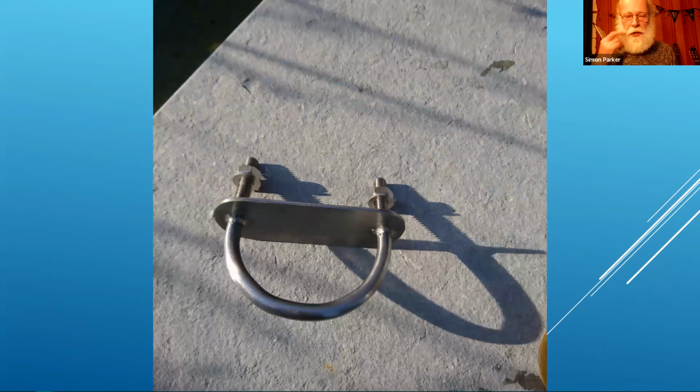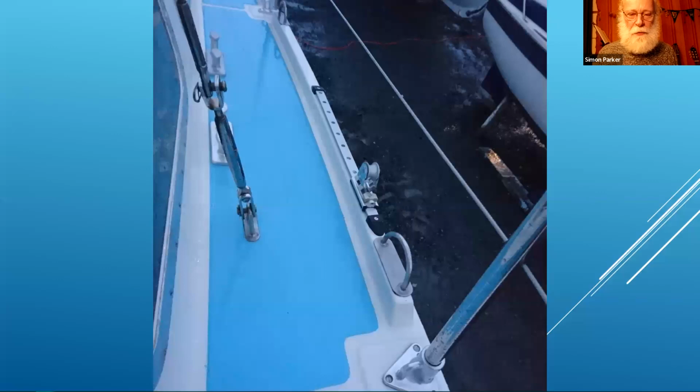I got some more of these fair leads made up at a stainless steel fabricator, and fitted them to the gunnels at the sides. So each spring now has its own fair lead and its own cleat. Notice also there's a new track there for the 100% jib.